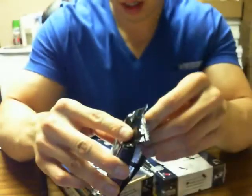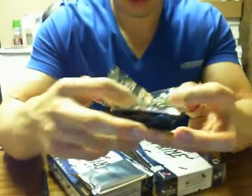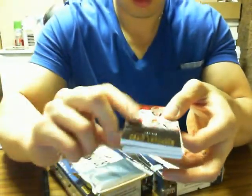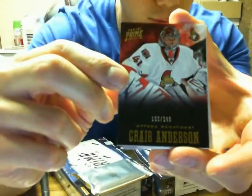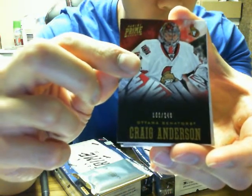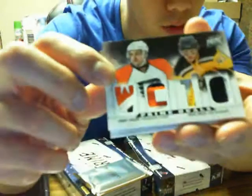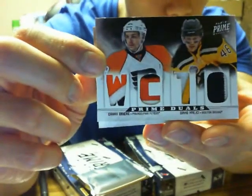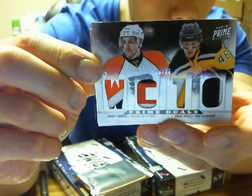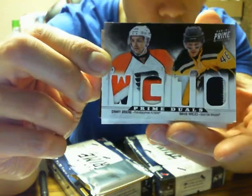So, box number 6. We got a base for the Ottawa Senators of Craig Anderson at 249. We got nice dual patches, Daniel Briere and David Krejci. I can't see the number on it. Number 10 of 25, which can be random between the Flyers and Bruins.